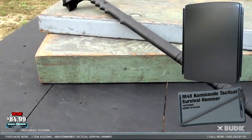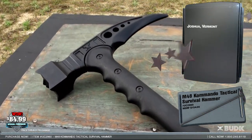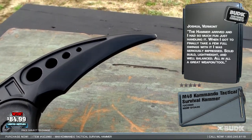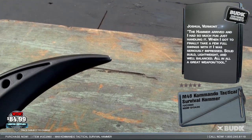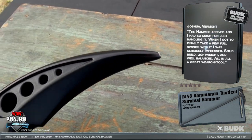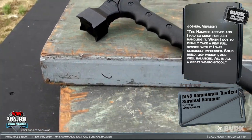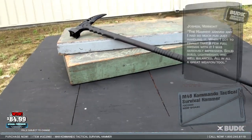Joshua from Vermont gave a 5-star review and said, "The hammer arrived, and I had so much fun just handling it. When I got to finally take a few full swings with it, I was seriously impressed. Solid built, lightweight, and well balanced. All in all, a great weapon slash tool."